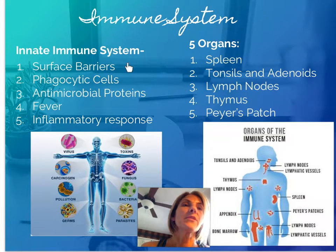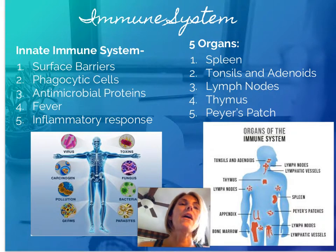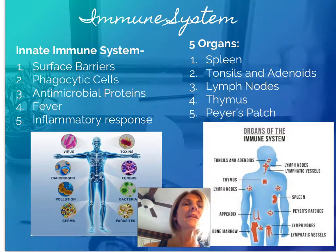So you are born with surface barriers like your skin, saliva, acidic surfaces, cilia, mucous membranes, all of those things. Phagocytic cells you are born with. They eat up and gobble all kinds of invaders. Antimicrobial proteins, like we talked about the complement system, it works in both the non-specific and the specific defenses. We talked about interferons, that's another antimicrobial protein. Interferons make it so that viruses can't reproduce.